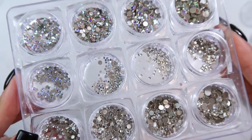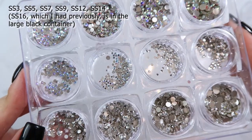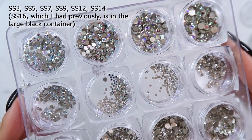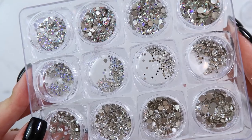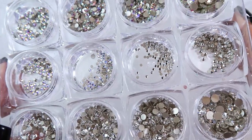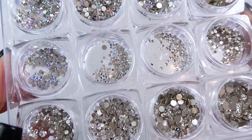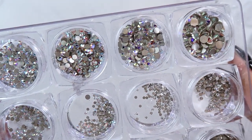So those will stay in there, and I have all of my SS3, 5, 7, 9, 12, and 16, I believe, in this container. So this worked out really well, and I'm super happy with the way it looked. They look so gorgeous. I just love to see them sparkling, and I will show you guys now what that turned out like after I took the large container home and spent hours and hours moving my crystals over.